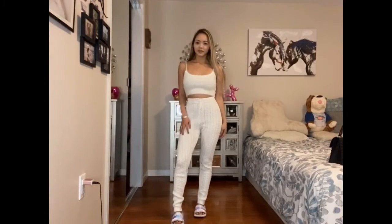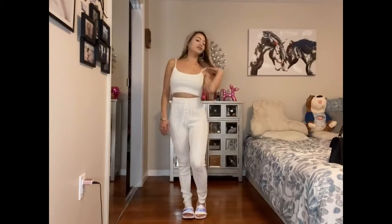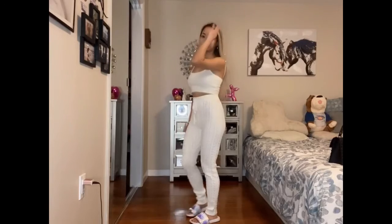Okay, so now I have on the Meshki crop top, the cream crop top that I showed you earlier, and the white sweater pants from Meshki. So I'm just going to pair them both together and show you how they look on me. Okay, this sweater pants feels so good. Guys, I can move in a little closer for you to see. But they're so comfortable and stretchy. They're so good for lounging around the house. I even have my sliders on. But I really love how they feel on me.